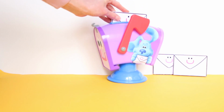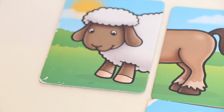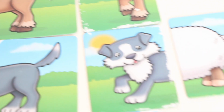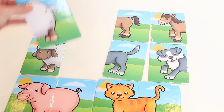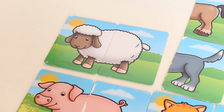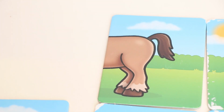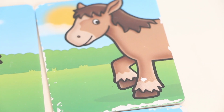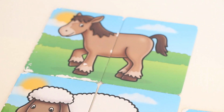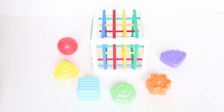It's a letter from Blue's friend. Yeah! Here's the sheep's head. Where's the sheep's tail? There it is. This is the sheep. Here's the horse's tail. Where's the horse's head? Found you. We found the horse. Put them back.